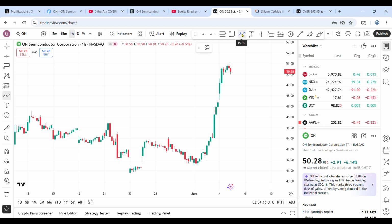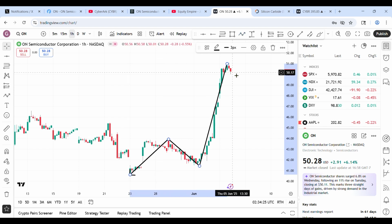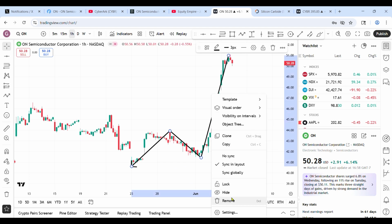The way we'll do that is we'll look for the two most recent highs and the two most recent lows. So from high to low, low to high, high to low. We'll notice as they're moving from left to right, the highs are moving higher, and also the lows are moving higher, and that's the definition of an uptrend. So in the last couple days, On Semiconductor broke out to an uptrend.